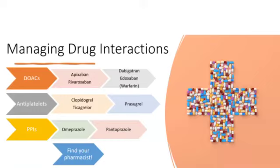So just a little summary of how we manage these interactions. It's a lot of communication between primary care, or whoever's managing these blood pressure medications, and our oncology team. But considerations that we can switch to: pantoprazole avoids a lot of the interactions that omeprazole can fall prey to. Talking about antiplatelet medications, prasugrel tends to be a little bit cleaner. And then for DOACs, we sometimes have to consider use of dabigatran or Pradaxa, edoxaban, or even potentially warfarin, since we can manage those levels.